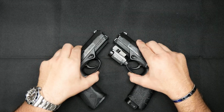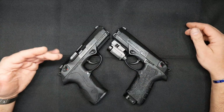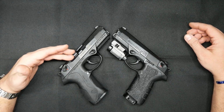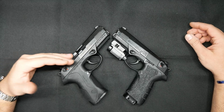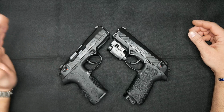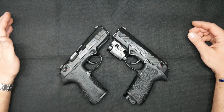Now, it just depends on what you're using them for. Okay. Again, 40 is a bigger round. It's going to have more stopping power. It's not going to have more penetration power, but it is going to have more stopping power for an animal, a human, whatever you're shooting at. Okay.